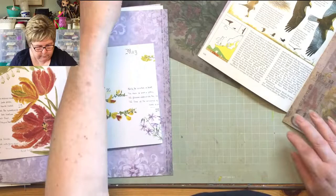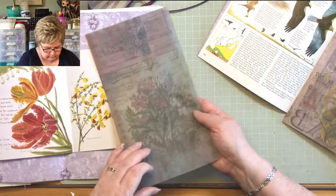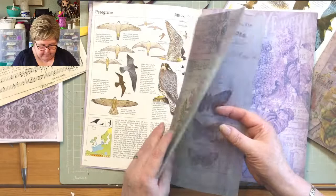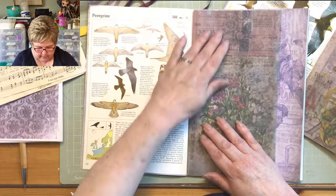Okay. So let's see my other piece of vellum. You see why my desk's always a mess, can't you? I mean, it's just ridiculous. I'll try that there and see what that looks like. That looks nice. Looks nice to me. I like that. It's got such a gorgeous feel, this vellum.